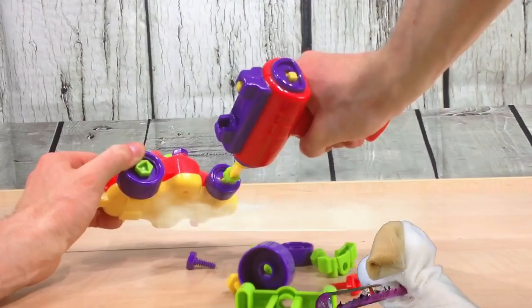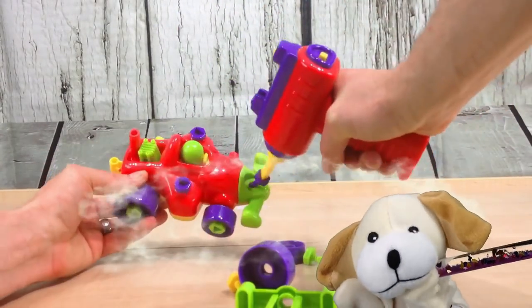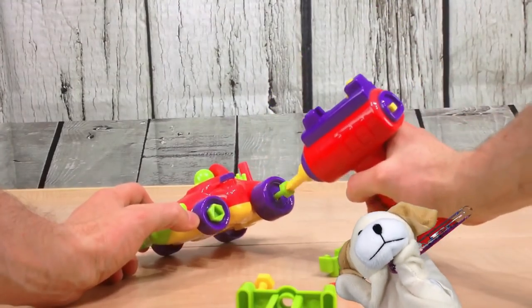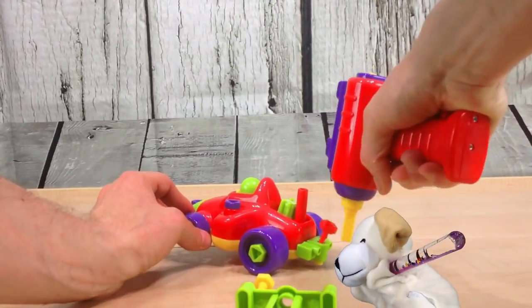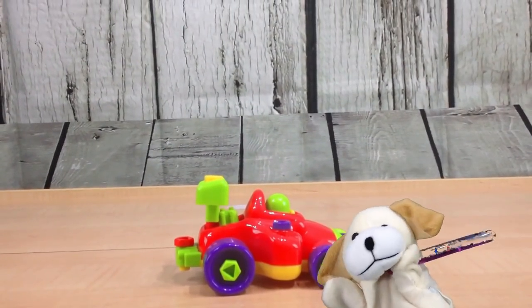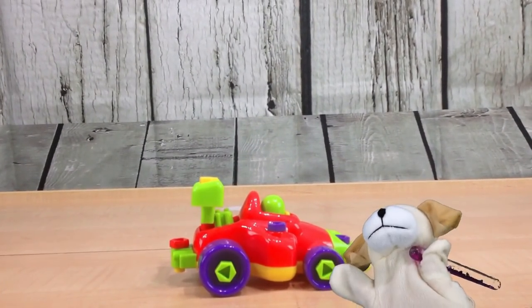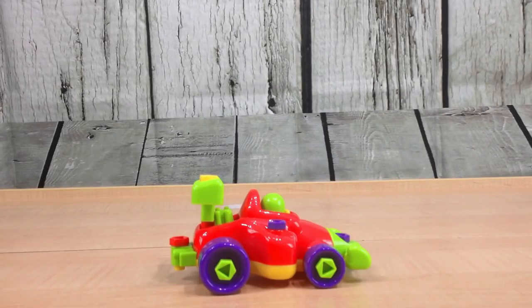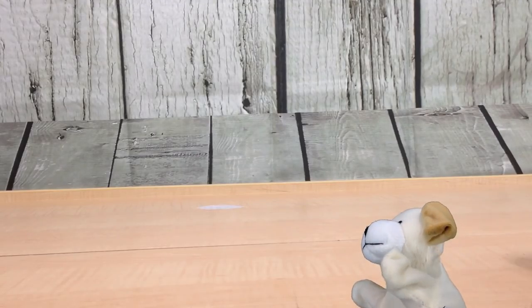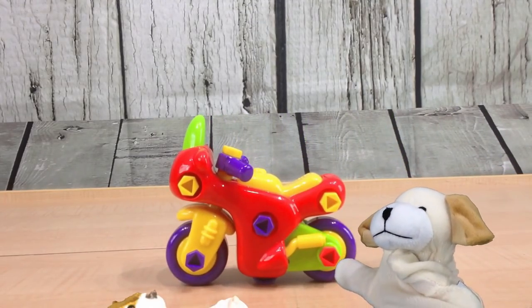Yes! The race car is coming back together! This is fantastic! Go, go, go! You did it! We better put that car away! Instead, I'm going to go with my last toy, my favorite, which is the motorcycle! There it is!